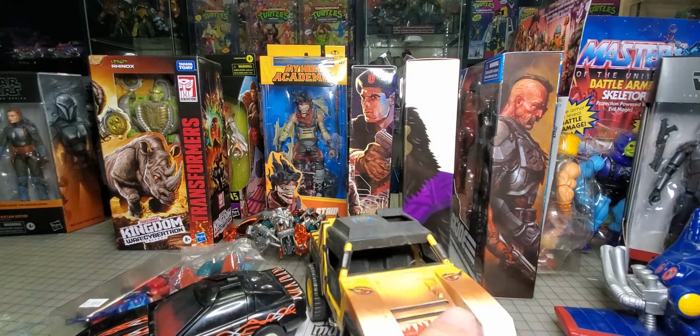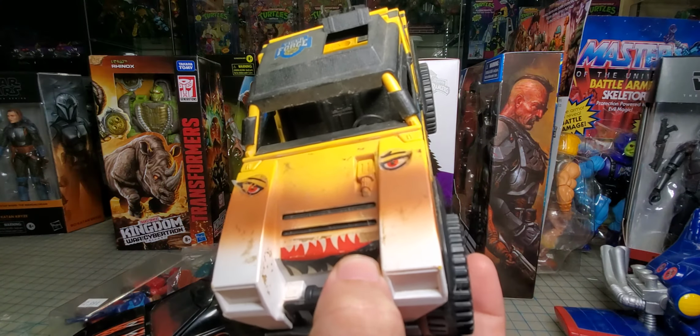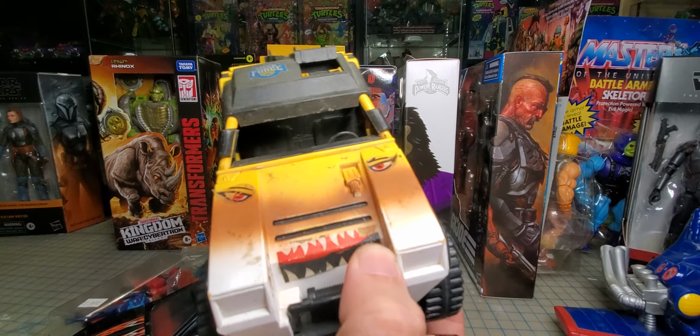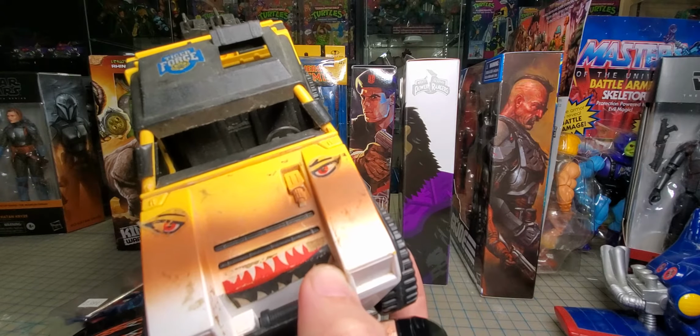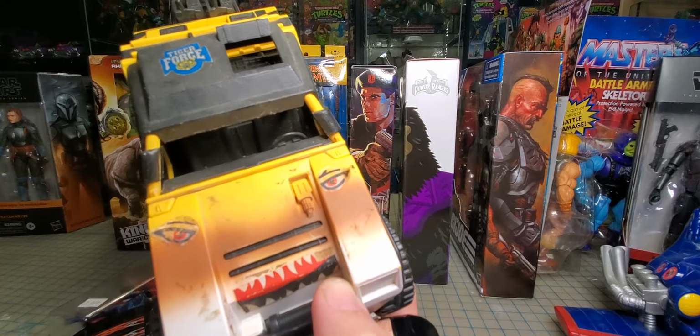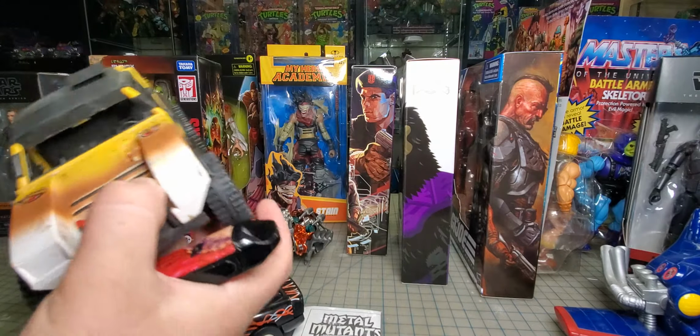But this is the Tiger Force. I want to say it's the Tiger Sting. I apologize, I don't know a ton about G.I. Joe. I'm slowly getting into it. But this will go good with my other Rattlers and Tigerettes and Tiger Flies. I like the Tiger Force line.